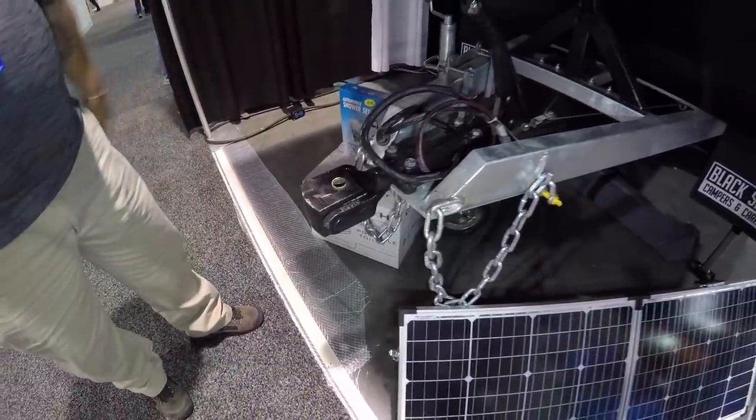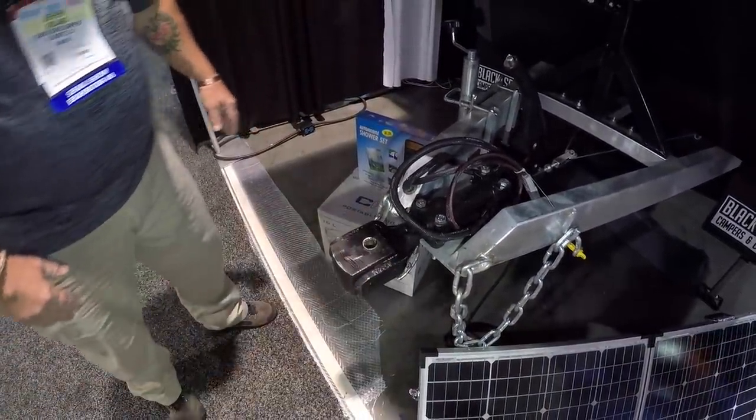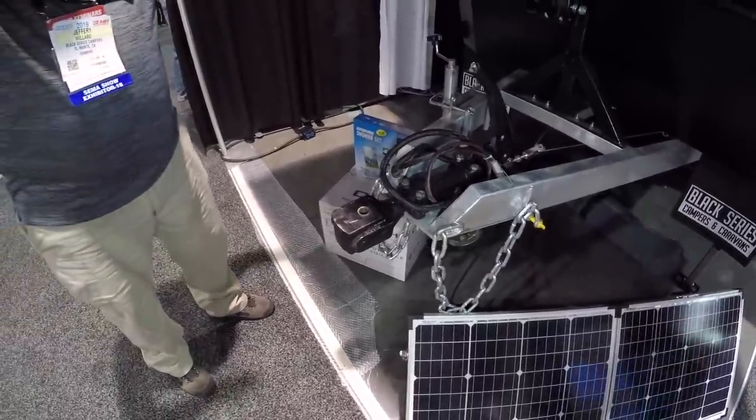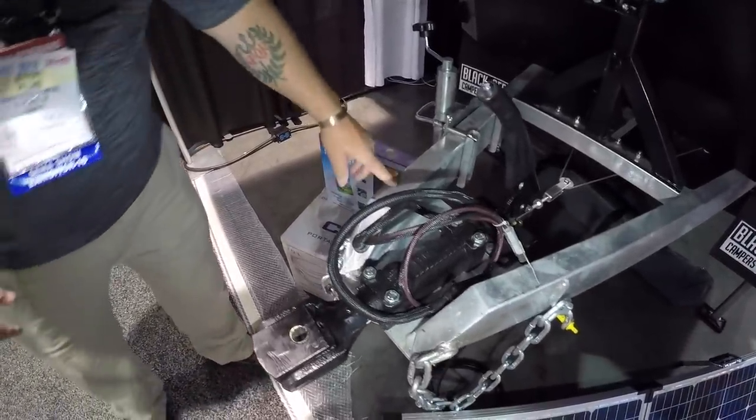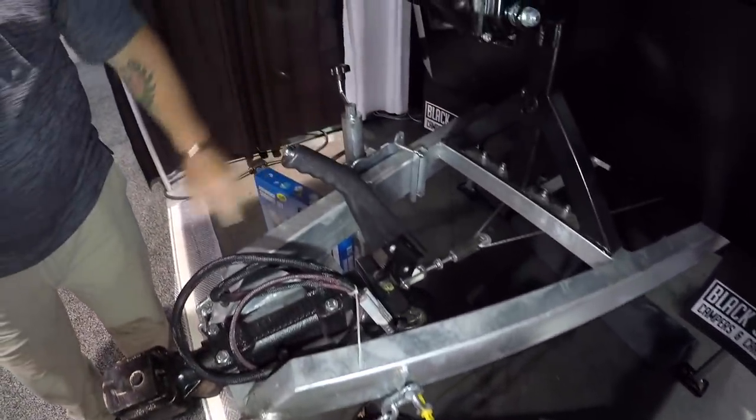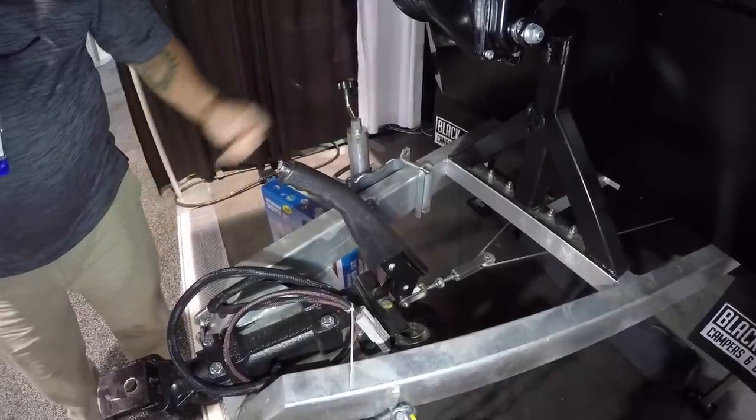So there's no binding whatsoever with this. It's fully articulated. The trailer could be going left and your vehicle could be turning right. Nice. Heavy steel frame, parking brake, so if you did get stuck before you chock your wheels, you can stop it from pulling your rig back.